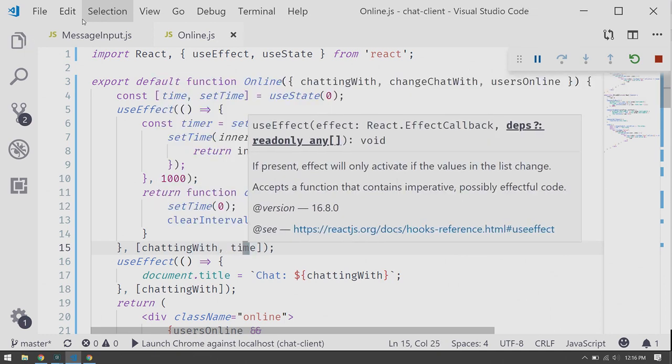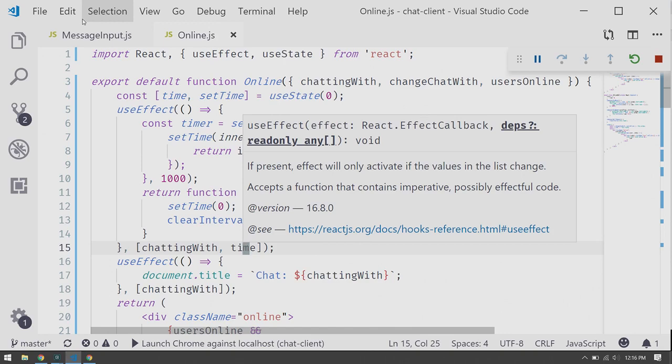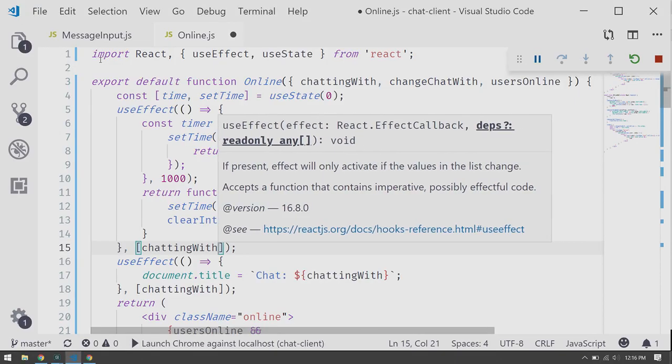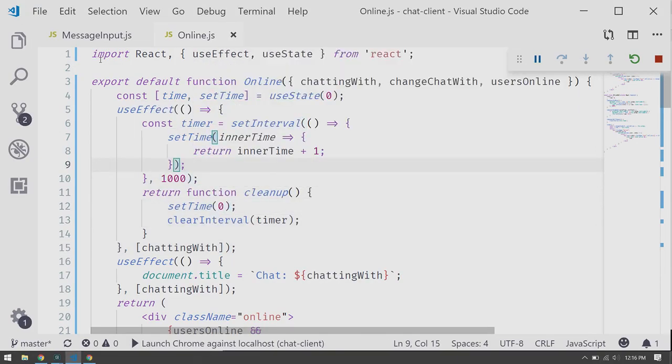If I put comma time in there, it's going to re-render every time the time changes. We'll get in a loop. So let's just see what that looks like. I don't know if you can tell, but there's very brief flashes of a 1 in between the zeros. It's a weird bug, and it would be hard to debug if you didn't know exactly what was going on there.